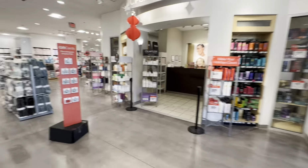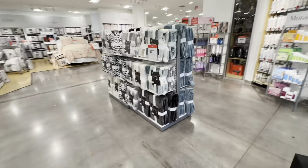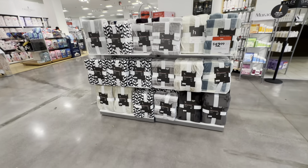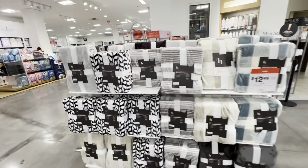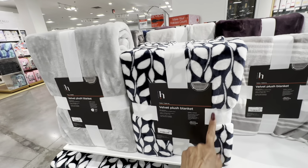This is the first time going to this mall down here. Ooh, look at these throws right here. $13. These would make great gifts. Velvet plush blanket. I like this color right here. It's a dark blue with white.